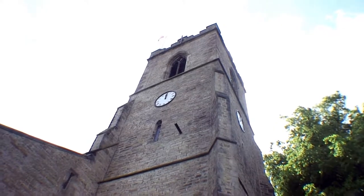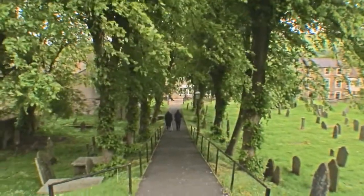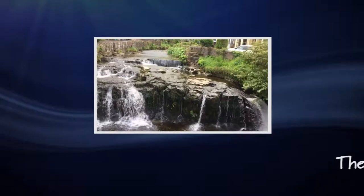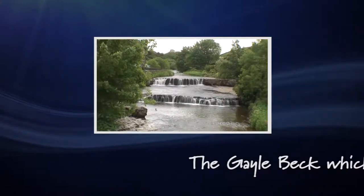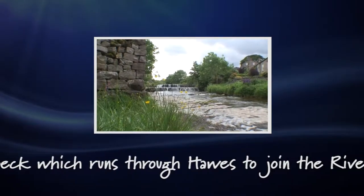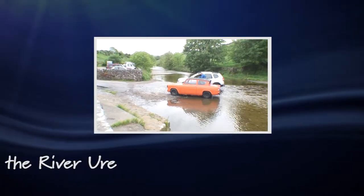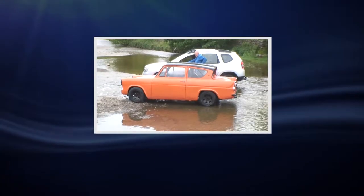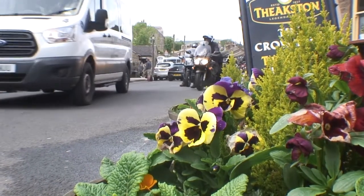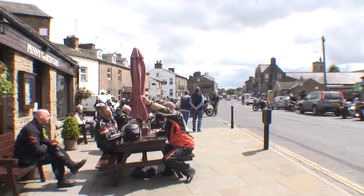We visited first the picturesque Church of St. Margaret. The town is a popular tourist centre with plenty of cafes, restaurants and souvenir shops to cater for all tastes.